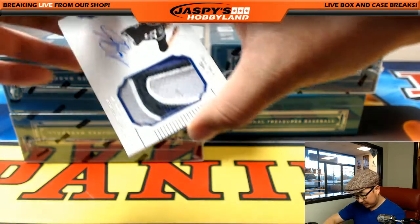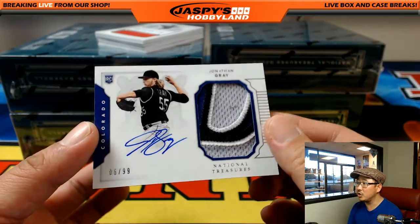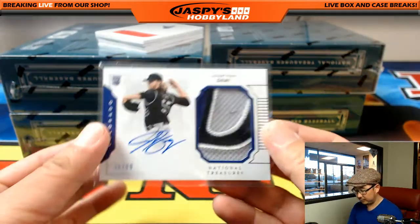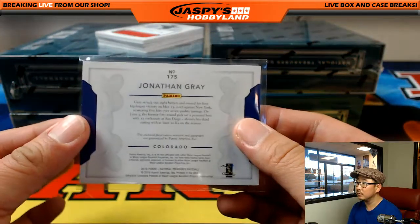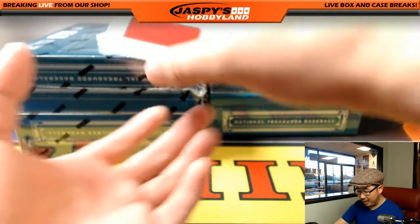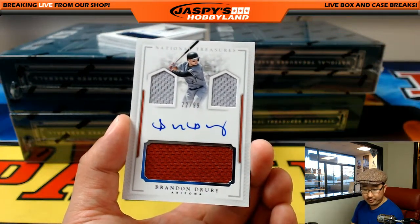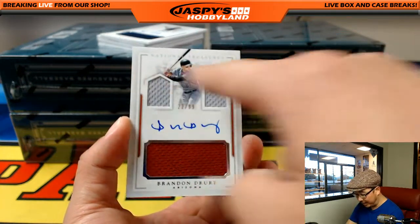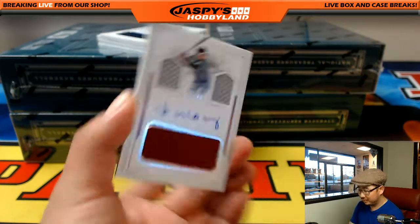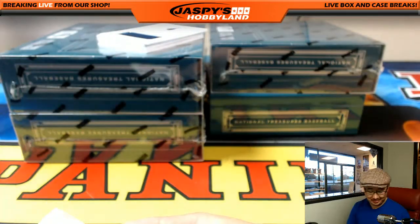Next one is another Rocky for Derek, Jonathan Gray, their number one starter, 6 out of 99. Oh, you're welcome, Rick. Ooh, nice. Triple relic and autograph, 22 out of 99, Brandon Drury. That's for Arthur and the Diamondbacks with the jack-o'-lantern face. Those are his eyes, that's the mouth. Brandon Drury has an interesting autograph, right? So there you go, Arthur.